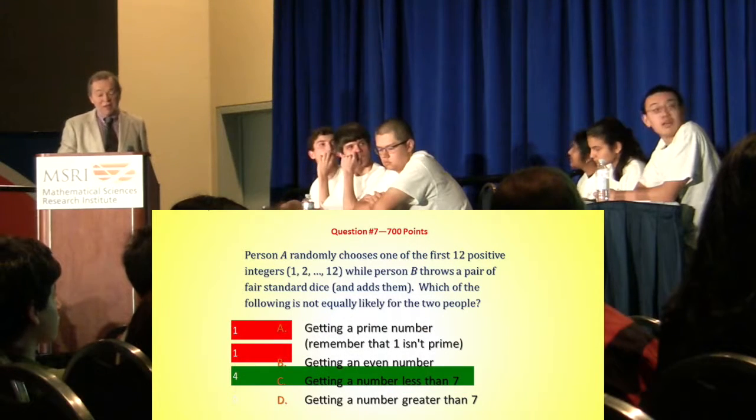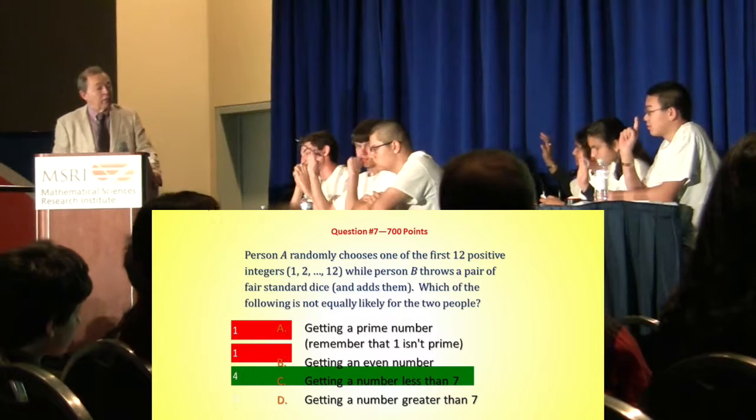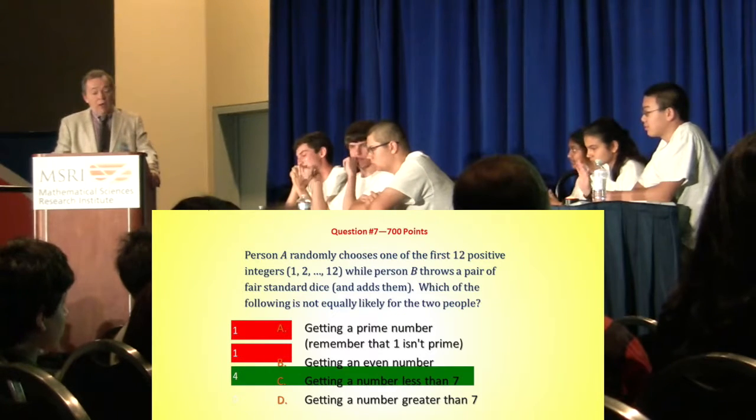All right, now this one also, it takes a lot of figuring, careful figuring probably. One of the events each time is easier to find out than the one with the dice probably, but we'll see how it went. 4 people got this one right. Nice going. Getting a number less than 7. Very good. Who got it right? Kyle got it right, then Pravi and Andrew.